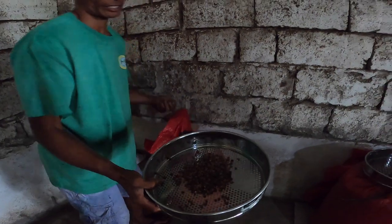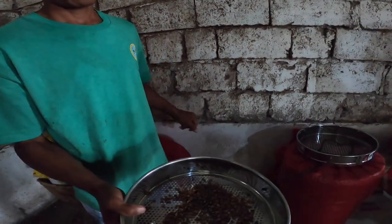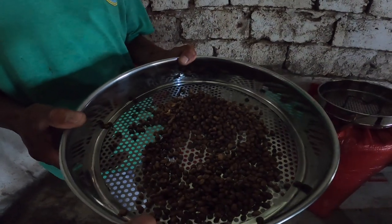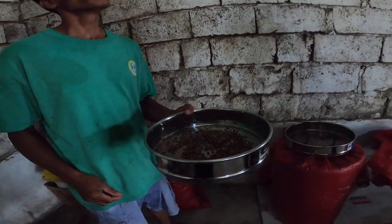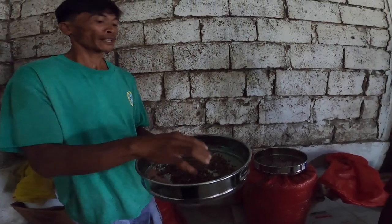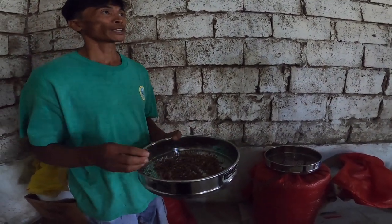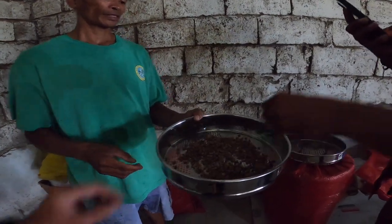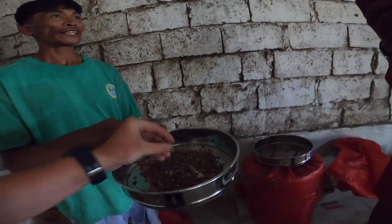See? The coffee beans are fresh like that. Yeah, that's cool. Has it got a certain name? Yeah, Robusta, the variety of the coffee. Robusta coffee. Okay. Can I smell a little bit? Not a smell. No smell. It has absolutely no smell whatsoever.